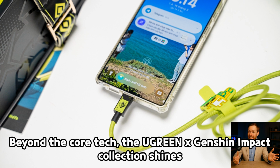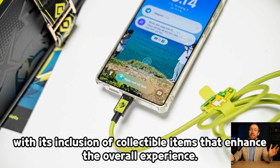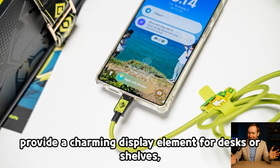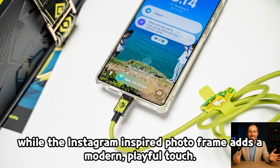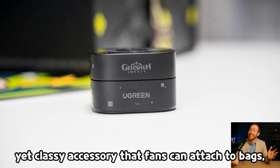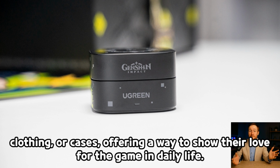Beyond the core tech, the UGREEN X Genshin Impact Collection shines with its inclusion of collectible items that enhance the overall experience. The acrylic standees of Kinich and Ajaw provide a charming display element for desks or shelves, while the Instagram-inspired photo frame adds a modern, playful touch. The magnetic pin badge is a subtle, yet classy accessory that fans can attach to bags, clothing, or cases, offering a way to show their love for the game in daily life.